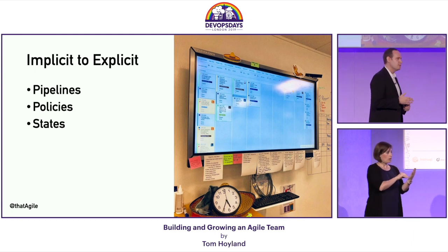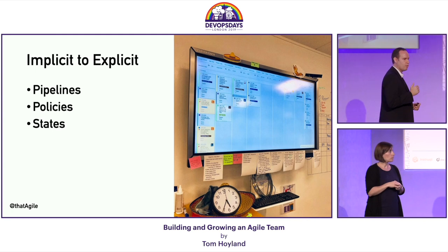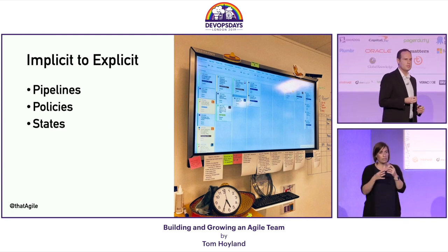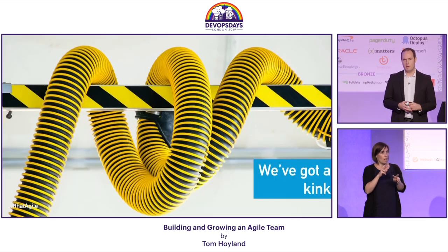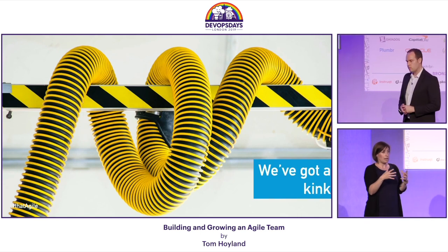What we also did was we started to visualize all the things that didn't move. We visualized our policies, our processes, our pipelines, and our blockages. And what this enabled us to do was to see everything. It improved our observability of everything that we were doing. It revealed where the kinks were in our pipeline, the obvious ones and the subtle ones.